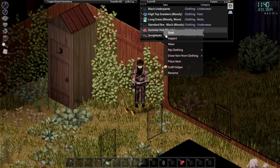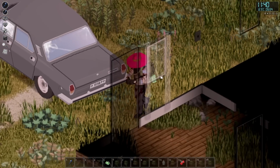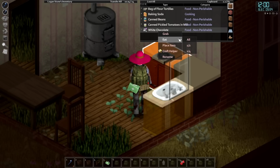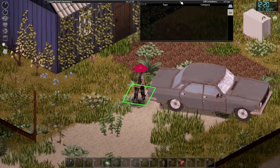I like your summer hat. Let's wear that for a bit. Yeah, there we go. No one will ever find us now, Logan. Don't you worry. That's a lot of food. Oh, no, we don't need to. Just take it. No gas in this. No gas in this.